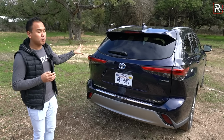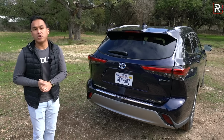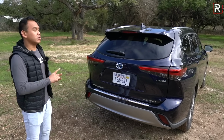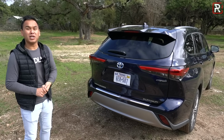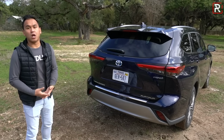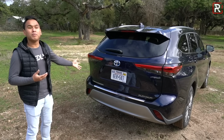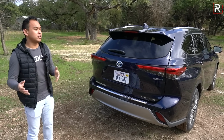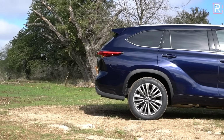And granted, this particular one that I'm showing you here is the most expensive way you can get a Highlander. This one here, being the Platinum hybrid with all-wheel drive, starts at $50,200 plus $1,100 for destination. You're looking at over $51,000. Now, granted, this does have the best fuel efficiency in the business for 3 rows, but if you don't drive that much, it's going to take you some time to actually get that money back.